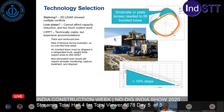CIPP was technically viable, but inexpensive. There'd be a lot of accommodations we need to make. You can't put in a pre-buckled CIPP liner. Well, I guess you could, but it wouldn't do much for you. So we would need to at least fill in those lobes, right? So these areas, so that we had at least something that didn't have any reverse curvature.